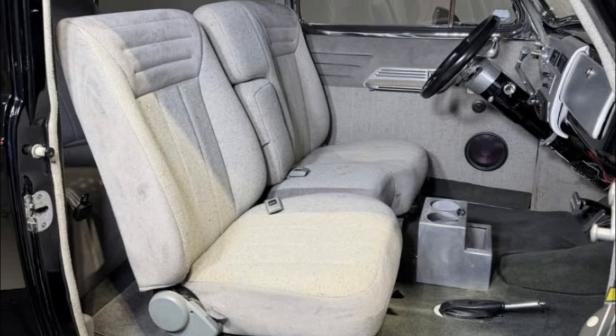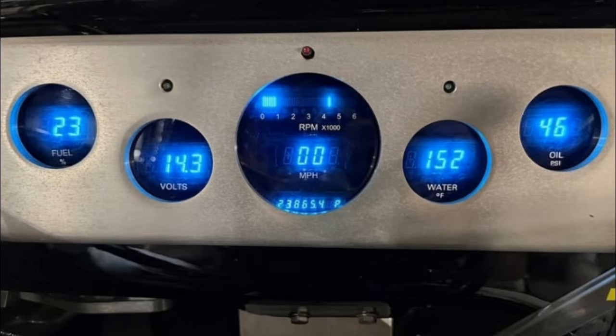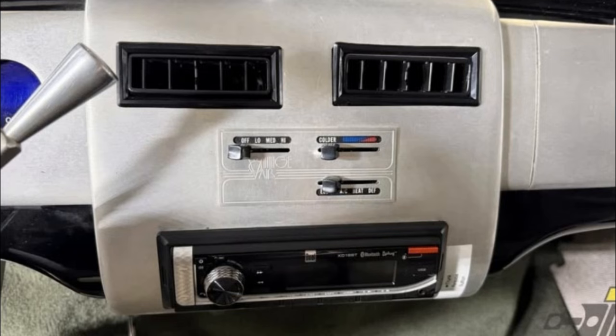A Bluetooth-enabled digital stereo system is integrated into the aluminum dash panel, along with a Vintage Air HVAC system that provides full climate control, a major upgrade from the vehicle's original heating-only setup. Other convenience features include power windows, an electric trunk release, dual remote door poppers, and a trunk-mounted battery with external charging points. These additions reflect a thoughtful approach to usability, ensuring that the car can be enjoyed regularly rather than simply displayed.